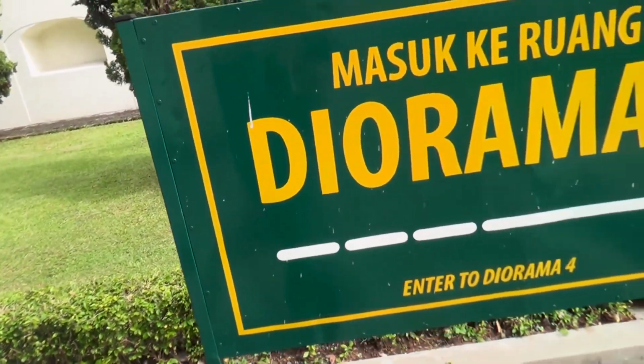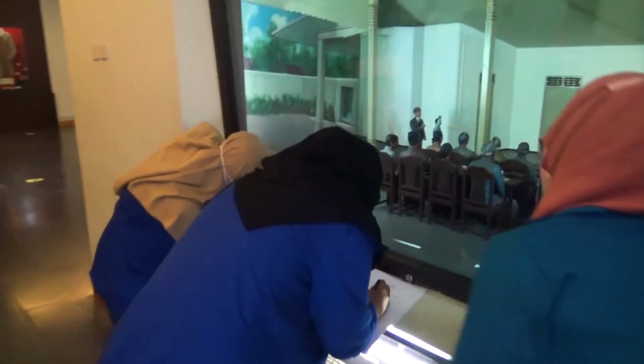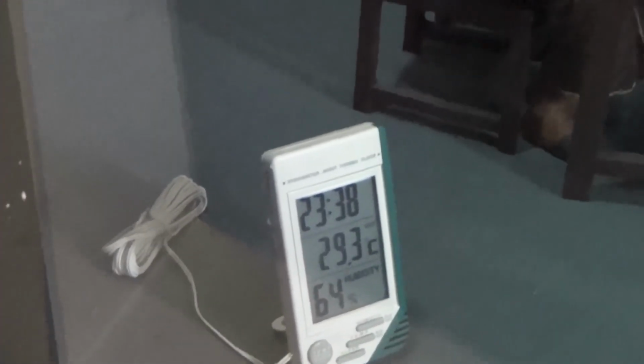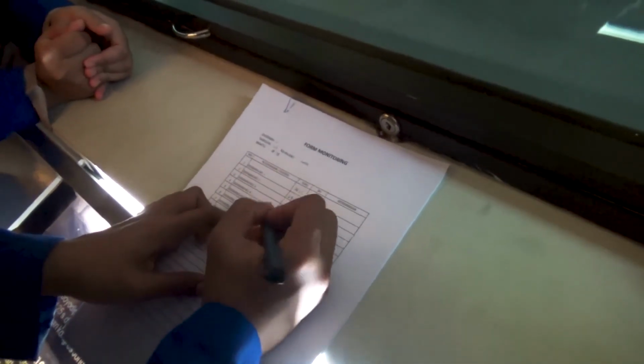Let me introduce myself. My name is Zakia and my partner's name is Puri. Now we would like to tell you about our daily activities with the dioramas. There are dioramas in this museum, and every morning from Tuesday until Friday, we check the dioramas' temperature and humidity. Special on Monday, we clean the inside of certain dioramas.